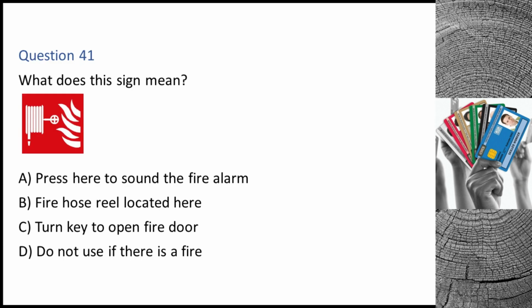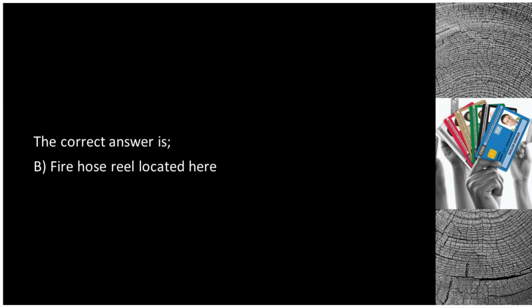Question 41. What does this sign mean? A. Press here to sound the fire alarm. B. Fire hose reel located here. C. Turn key to open fire door. D. Do not use if there is a fire. The correct answer is B. Fire hose reel located here.